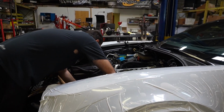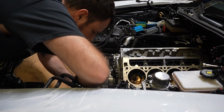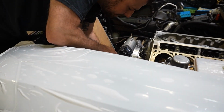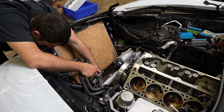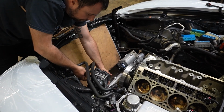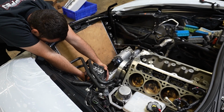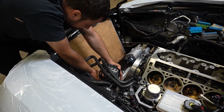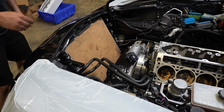Alright, so heads are in the cleaner. Cam's in, front cover's back on, lower pulley's on. What's next for this thing? Put the head studs in and get the valve springs done. Head studs, valve springs, and then I guess fuel system.